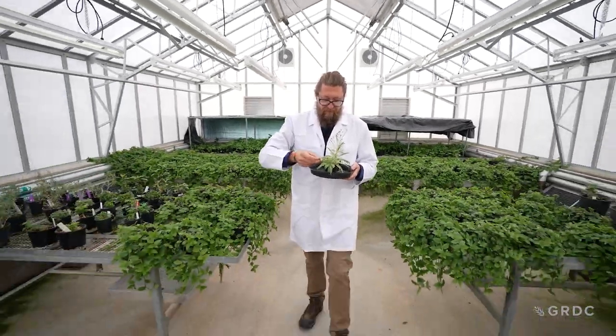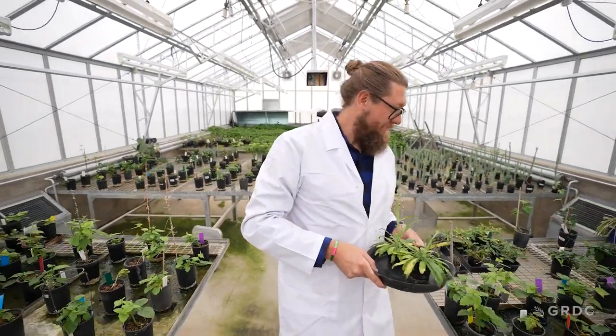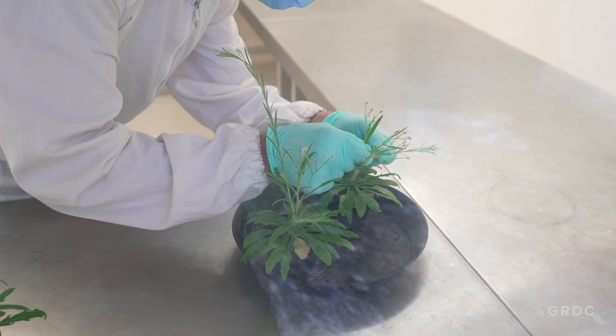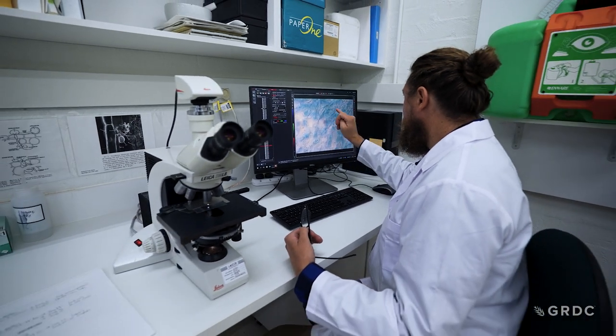So with any biological control program for a target weed, we go through a rigorous risk assessment process. The first step is to go back to the country of origin of where the weed is from, what we term its native range, and identify potential candidate biocontrol agents in that native range.